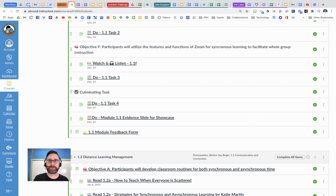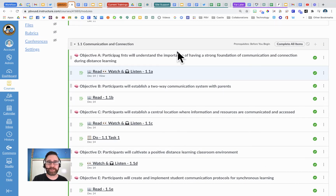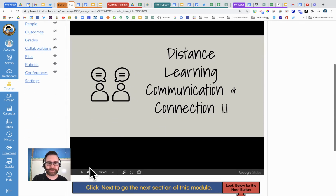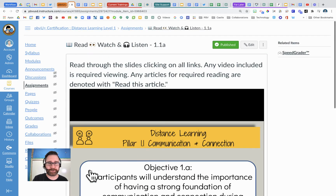When working through the modules, participants will find some of the content embedded in Google Slides. We want to show you how to expand the slides so they are large enough to read and don't skip around on the page. Let's start by going to 1.1a. At the top you have instructions. As you scroll down to the bottom of the slides, you will see a play button. You'll also see a next button. Now notice how when I click that next button, it jumps around.